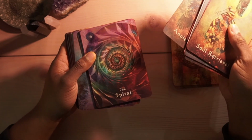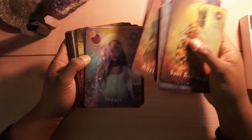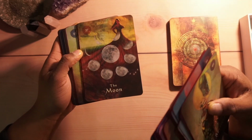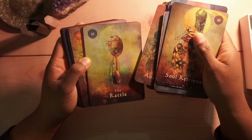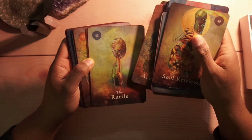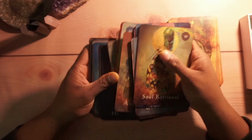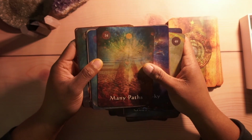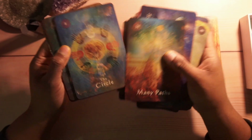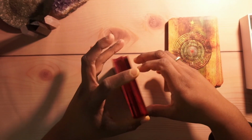The spiral, like, what does that mean? Magic, I know what that means. The moon, I know what that means. Feminine energy. Rattle, like, what does a rattle mean? Like, baby? When I see a rattle, I'm instantly thinking about baby. The sun, happiness, I automatically go towards tarot. Heart of sky, many paths is basically clear. What this one is, circle. Like, it's just, yeah, I don't know.